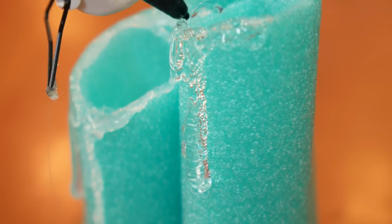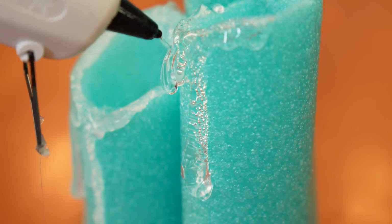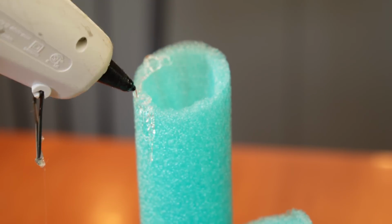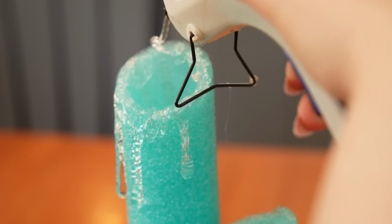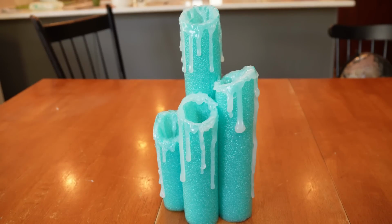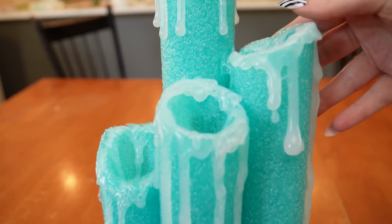There was a point where the glue was so hot, it did actually kind of start to melt the noodle, but I think that actually made it look more natural and added a fun effect. I would wear a mask and have some ventilation for this because it is burning plastic. But look at that. Doesn't that look great? I love it. I love how it turned out.